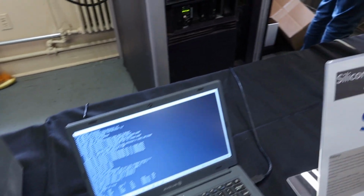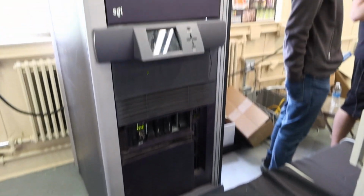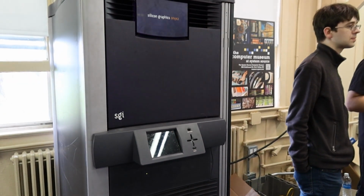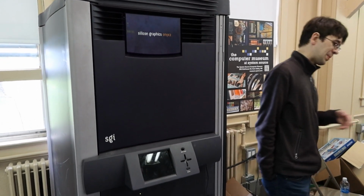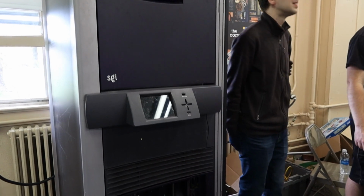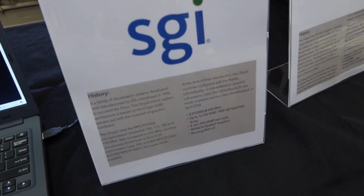Finally, it's time to take a look at all of this SGI hardware that was on display. This little laptop here is not SGI itself, but it is a terminal connected to this massive Onyx 2 in the background. This, I want to say, 8 CPU behemoth. I can't believe that they brought something like this.